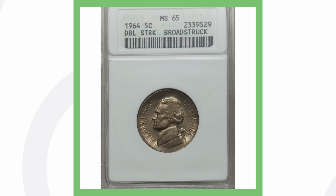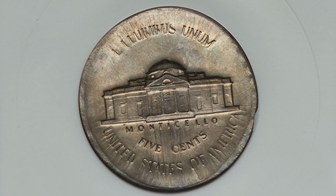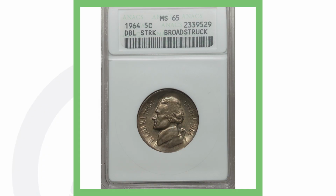Next up is a 1964 nickel. Now this was double struck with the broad struck there. So you can clearly see that error taking place on the whole nickel there, both on the obverse and the reverse of the coin, the front and back of the coin. And this coin here sold for over $500.